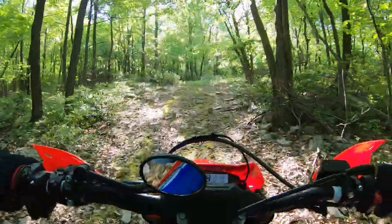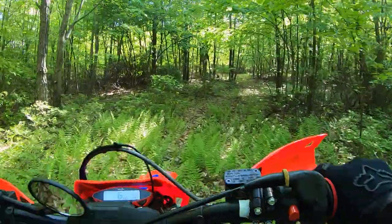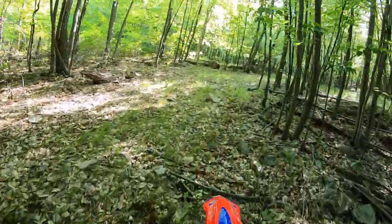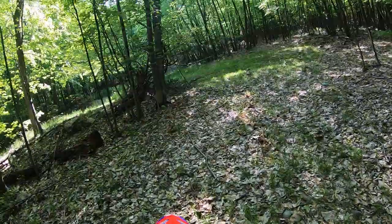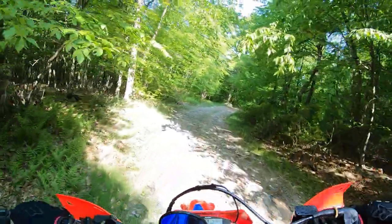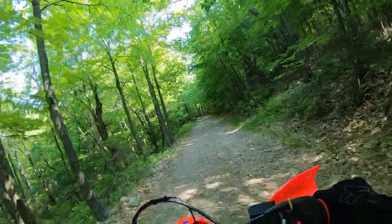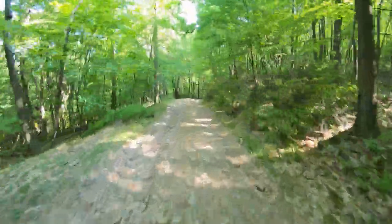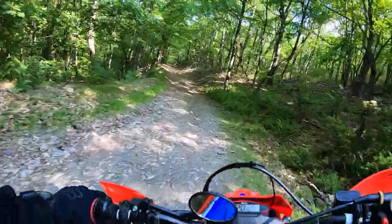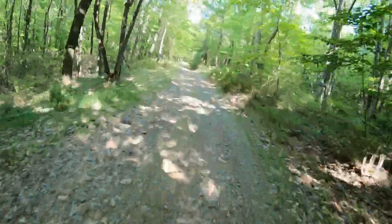Yeah, these engines, they're just about perfect power for this off-road stuff. Man, that is fun. The other thing that's cool is, once you get out in the open, you can let it rip a little bit. Yeah, the power is so controllable.